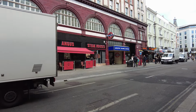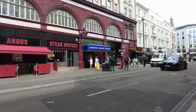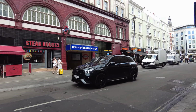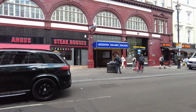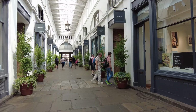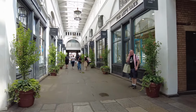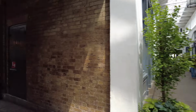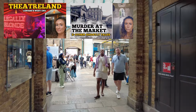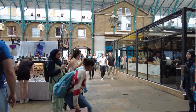Now, tube station wise, this would be my top tip. They do have their own station, which is called Covent Garden. I prefer to come in at Holborn or Leicester Square and walk. It's just so much easier, especially during busy times. Obviously I'm not going to cover Covent Garden too much in this video. I have done a couple of other separate videos purely on Covent Garden, so if you want to go deeper, feel free to catch those over on the channel.